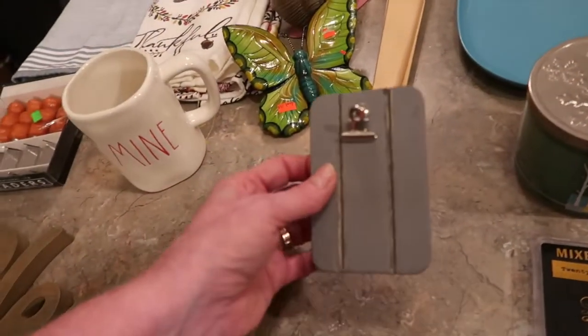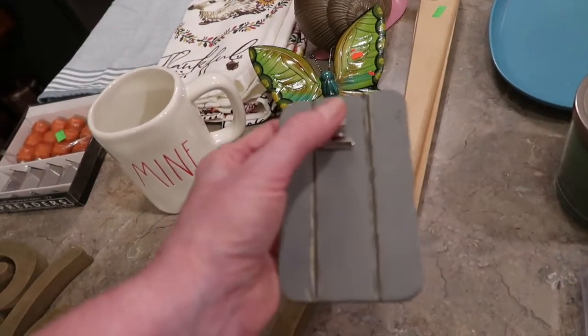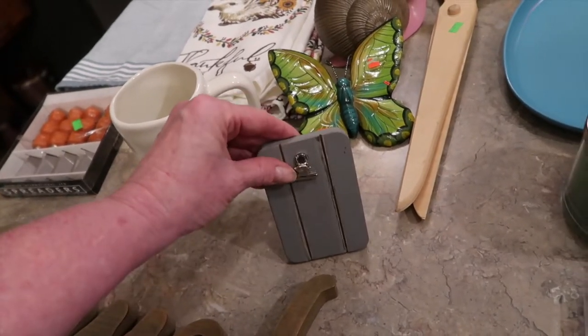This is just a little 99-cent thing I picked up originally from Marshall's for $2.99, and I can print something off or put a little picture, and it's small enough to fit on a tiered tray, and just thought it was cute, the little shiplap clip frame.